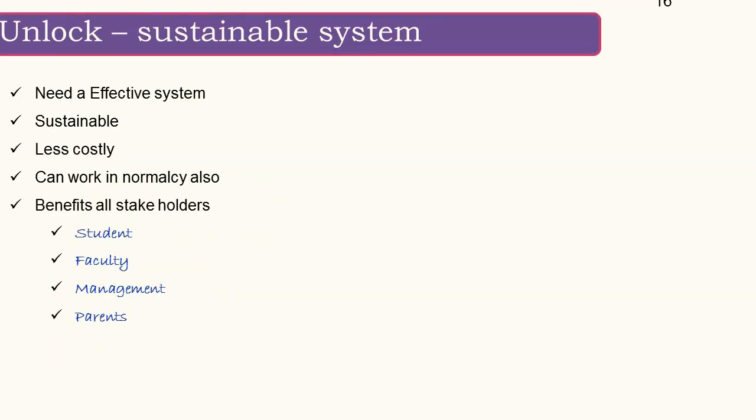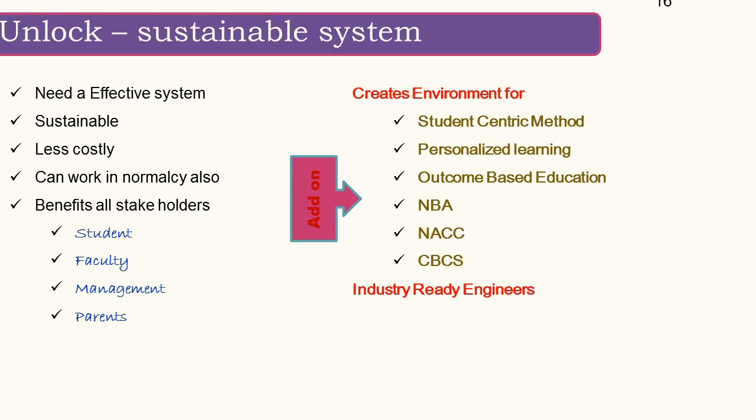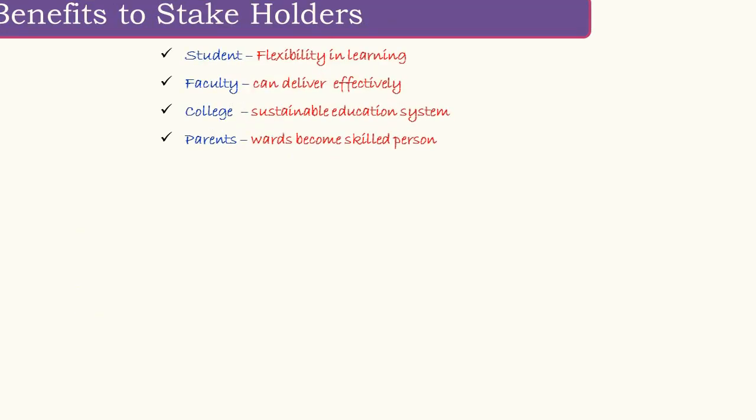A sustainable system needs to be an effective system, sustainable, less costly, and able to work in normalcy also. So if you use blended learning, definitely it will benefit all the stakeholders. The added advantage of using blended learning is that it will create an environment for implementation of student-centric methods, personalized learning methods, outcome-based education methods, and the documentation required for NBA, NAAC and CBCS systems, and definitely this makes students industry ready. These are a few benefits to the stakeholders. Students get flexibility in learning, faculty deliver effectively, the college will have a sustainable system, and parents will be happy because their wards are industry ready.